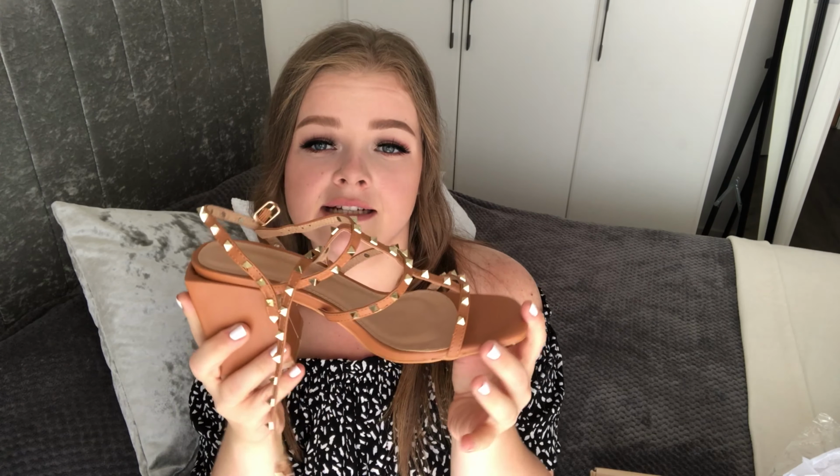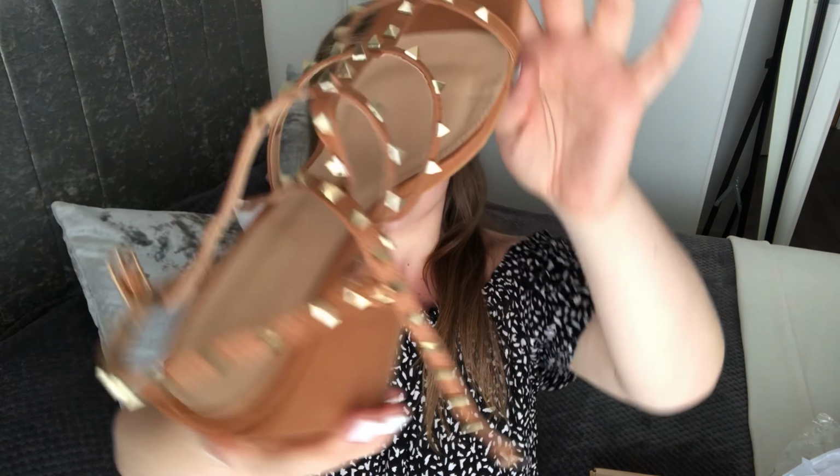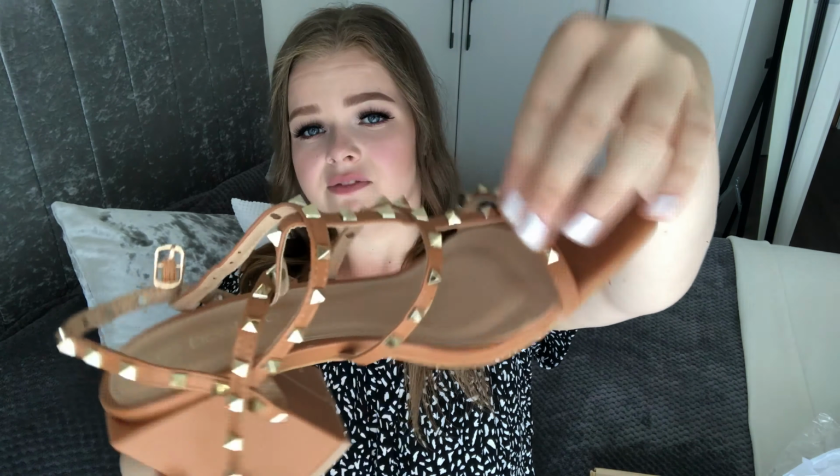But I wasn't sure about the heel. It's quite a massive block. So these shoes, on the website you can find them under, let me just see, stud detail block heel sandals. And I got them in size 7, as I said, and they're brown. They have these gorgeous gold studs all around them, and you basically close them right around your ankle, and then you have an extra part which you close above your ankle, which I think is a very cute touch.